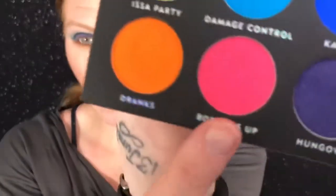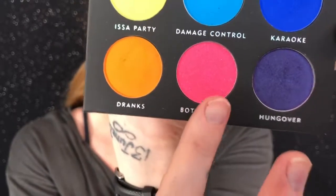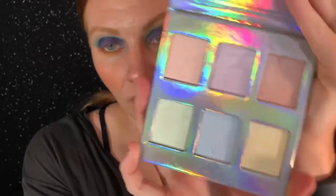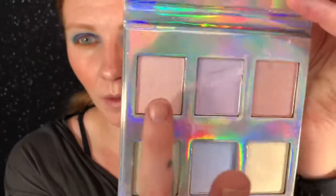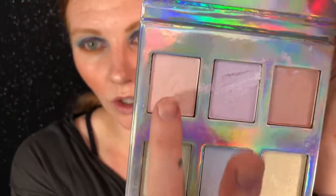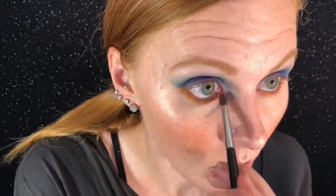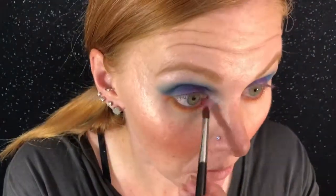Throw bottoms up just a little bit in the corner. I already did do an inner corner highlight and a brow bone highlight. I just went in with a Naked Cosmetics. This was totally fitting. Sorry, that's a mess. I went in with this top pinkish sort of color. I thought it was fitting.